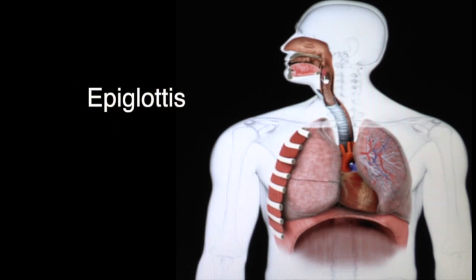You can think of the epiglottis as being like a leaf on a stalk, and when you swallow, when you make that gulp, that leaf flaps over the entrance to the trachea to prevent food going down onto the lungs, and the food will slide over the epiglottis and will be forced down the tube at the back to go to the stomach. So we can eat or we can breathe. We can't do both at the same time. It's one or the other.